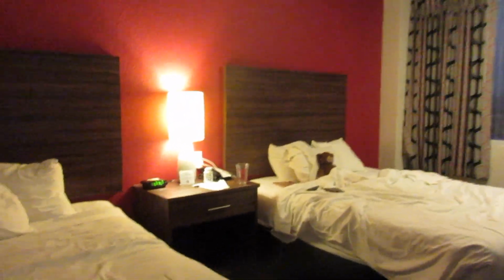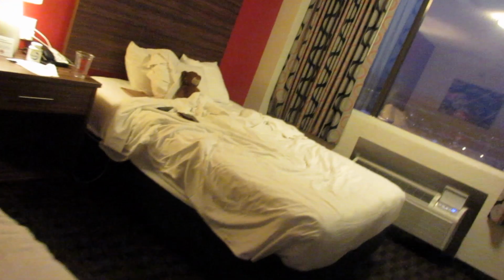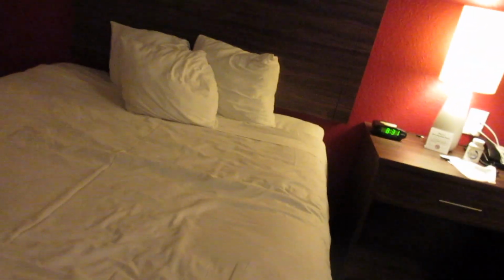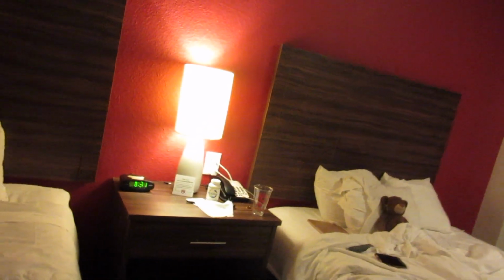Okay, let's close this. And here we are in the main part of the room. One bed, two bed. I slept here last night, so my bed's kind of messy. The maid came in because me and Heather went to stadium swim early this morning. So when I came back, I tried to take a nap, but it didn't work. So my bed's kind of messy. But anyway, this is my bed. This is the other bed. And then the lamp and stuff.